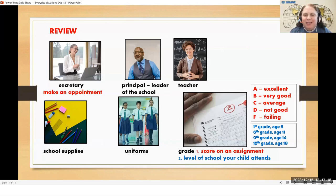School supplies. These are the things like pencils, crayons, scissors, glue, paper, all of the things that your child will use to do assignments at school. Uniforms. Uniforms are a special shirt or a special pants that your child might wear to school. Some schools will require uniforms. Other schools do not require uniforms.